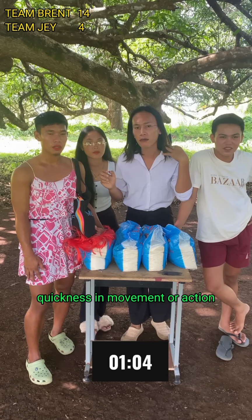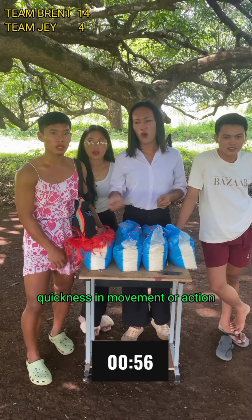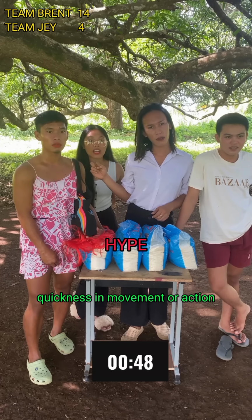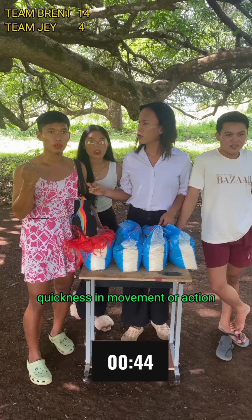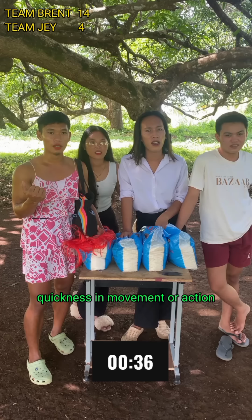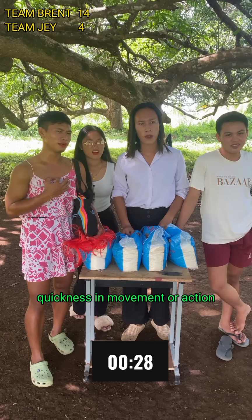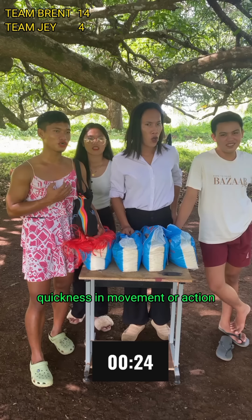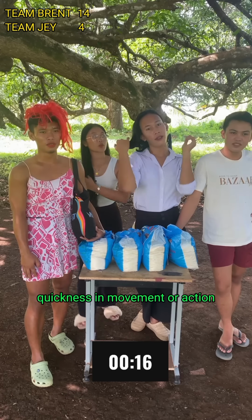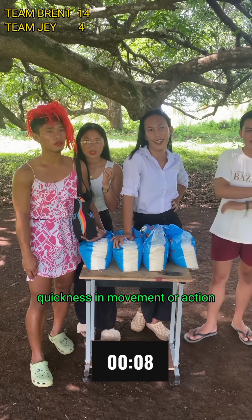Quickness in movement or action. Dexter, wrong. Other words for fast. Hyper. Wrong. Hype. Wrong. Other words for fast. Make it fast. Letter H. Fast, right? So, other term. Faster, quick. It starts with H, but another term. Sounds like.